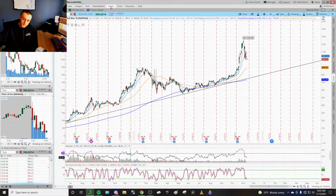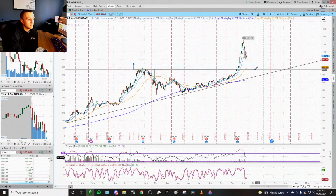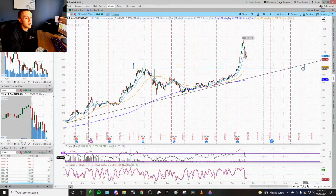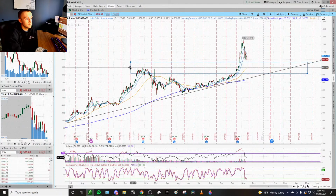I'll go ahead and show you the Tesla chart. So here's the Tesla chart. I think it's going to stop somewhere in this range. Somewhere in here, or potentially, actually, it could stop... Again, I have no idea. It could stop anywhere in this range from this low. So we don't really know.